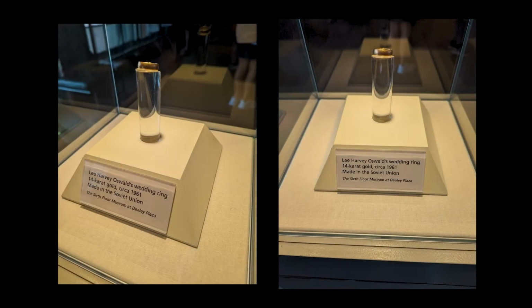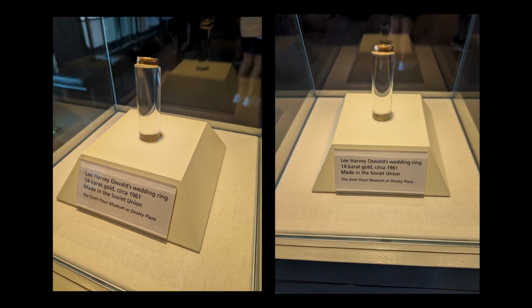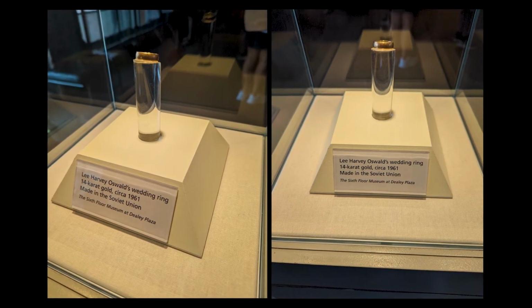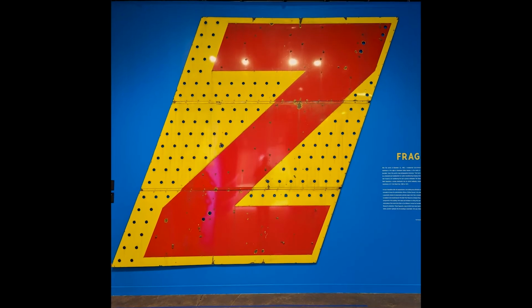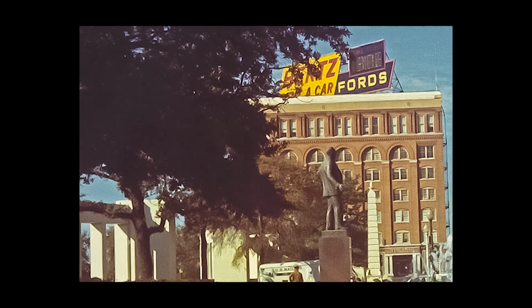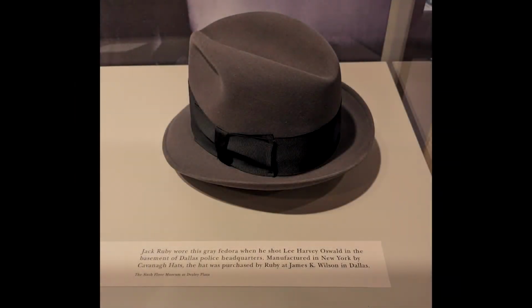This is Lee Harvey Oswald's wedding ring that he left in a cup on the dresser at Marina's bedside on the morning of November 22nd, 1963. This is the letter Z from the famous Hertz sign that was on the roof of the Texas School Book Depository. This is very interesting here. This is the hat that Jack Ruby wore when he gunned down Lee Harvey Oswald in the basement there.